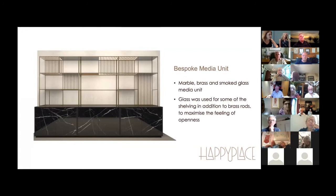It was an apartment where the media unit was sitting in quite an open space, rather than tucked away. So it was in a transitional sort of area. So we didn't want it to be enclosed and heavy, but we did want a meaty, luxurious component to it. So we designed this high gloss marble sideboard on the lower component. And then we wanted to keep the upper component really light and really airy so as to enhance the feeling of space in the room.